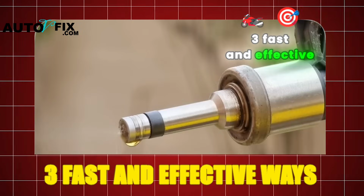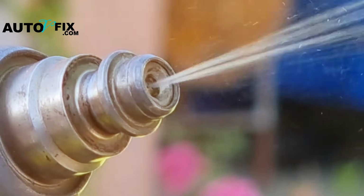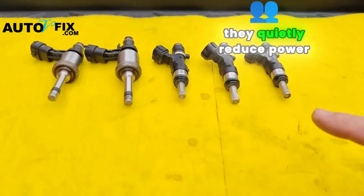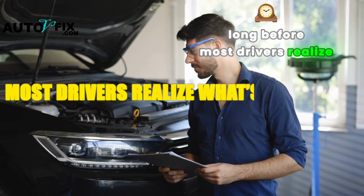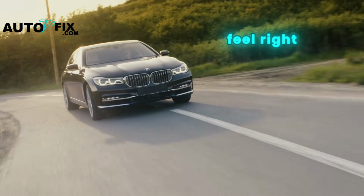3 fast and effective ways to clean fuel injectors without removing them. Dirty fuel injectors rarely fail all at once. They quietly reduce power, fuel efficiency, and throttle response long before most drivers realize what's happening. The car may still run, but it doesn't feel right.